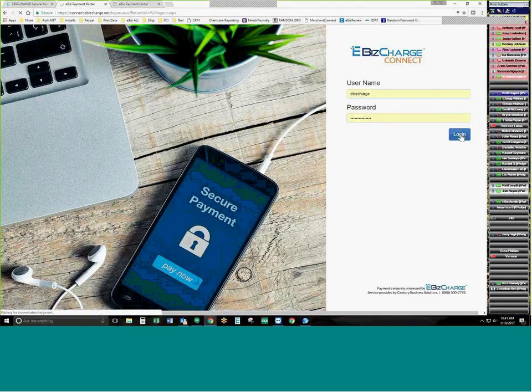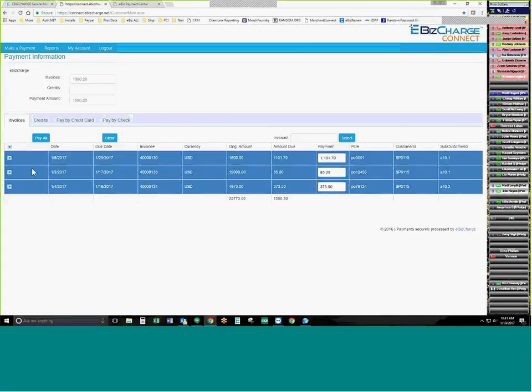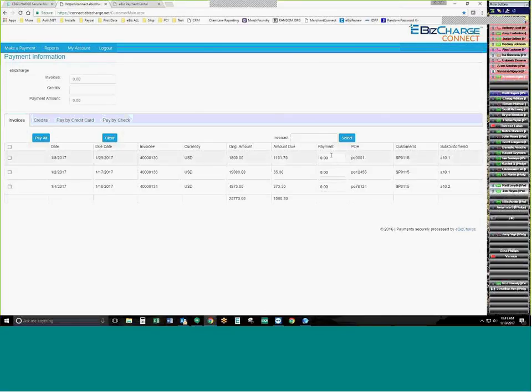I'm going to log in here. Let me directly into this information page where I can make a payment on one of these open invoices that has yet to be paid. You're going to be able to pay all the invoices off at once if they'd like. You can also select a partial payment that they'd like to apply towards one of the invoices.